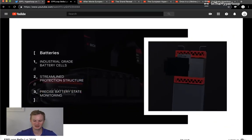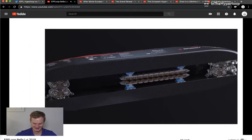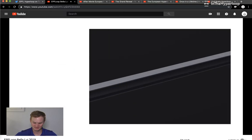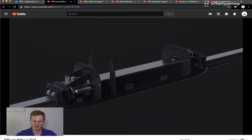Doesn't say exactly what kind of battery cells they are. Linear induction motor. And that's what we saw spinning the disc in the previous video.